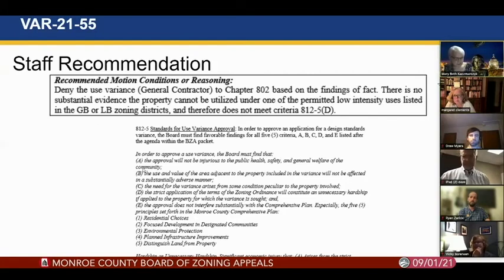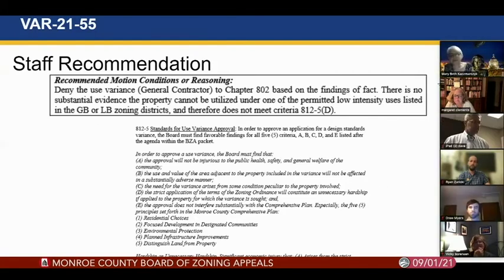I'll second the motion. Larry? Yeah, I'll call the roll. The roll is on use variance 21-55, the Zareki use variance for general contractor use on the parcel located at 1246 West Old Capitol Pike. Motion is based upon approval of a finding that the variance meets all the requirements for granting of a use variance, including the need arises from the condition peculiar to the property, and that strict application of the zoning ordinance would constitute an unnecessary hardship when applied to this property for which the variance is sought. Again, a motion, yes motion, and motion approved.